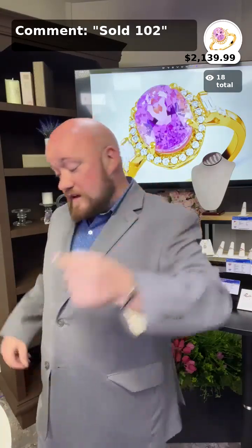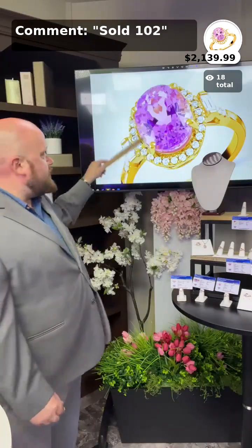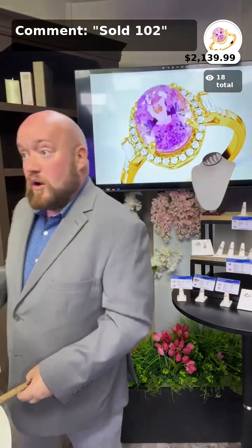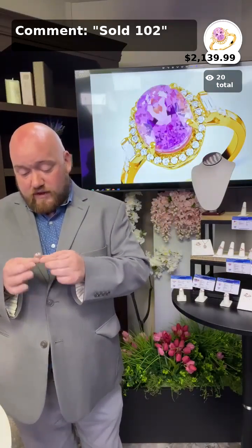I digress again. But okay, that center kunzite at the center of your beautiful Ileana ring is 3.5 carats. It's a 3.5 carat oval. It's a 10 by 8 millimeter. That's a really substantial size. You're really going to fall in love with this ring.